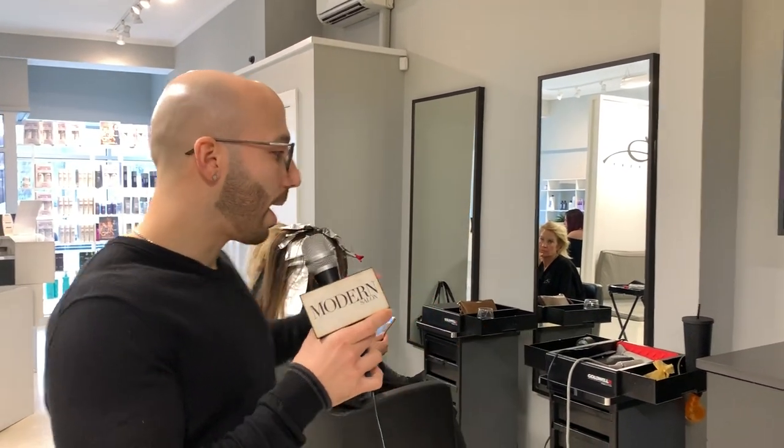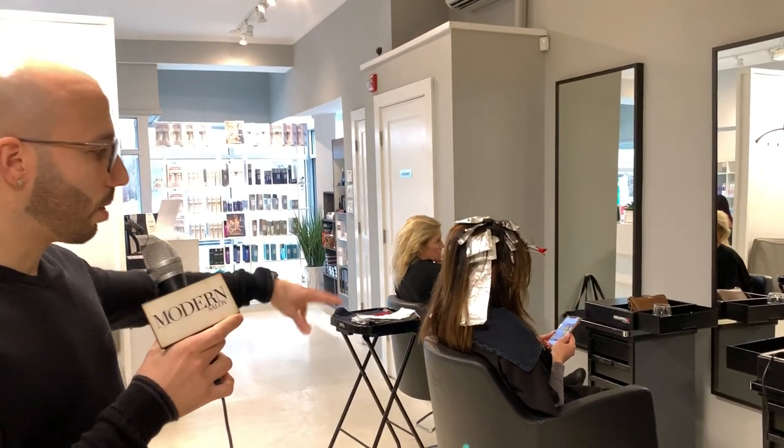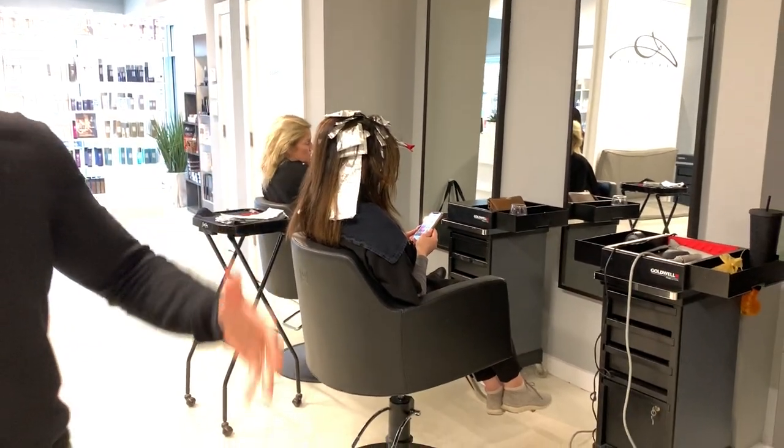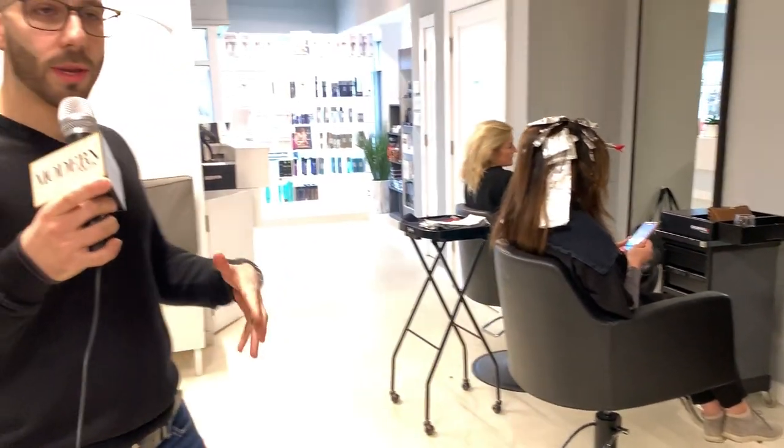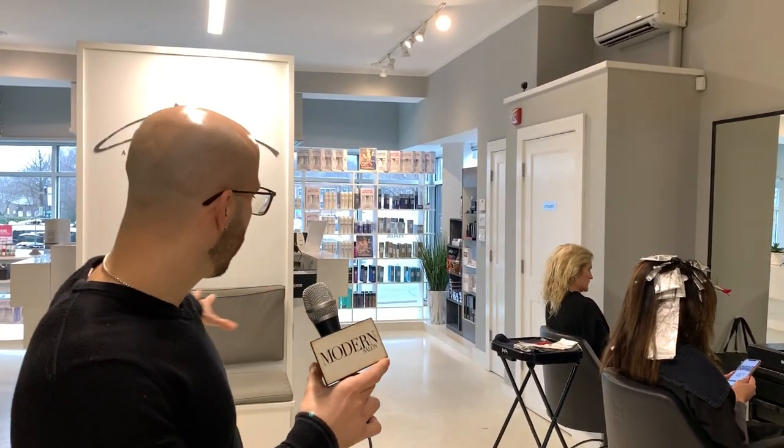Now, as you move your way back through the floor, we have two other salon chairs. So these are the other two out of the 10 that I mentioned earlier. And as you can see, it's a really easy flow all the way through. You can sit here and process. You can be in the back while you're waiting. And then we also have just a little bench area for a little bit of a resting area for clients as well, in between services or while you're waiting to get serviced.